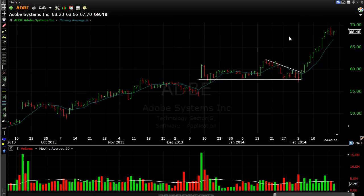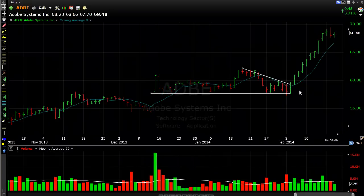Adobe, after it broke this descending trend line here, this triangle, held this support, broke it, had heavier volume right here, another heavier than the average volume, continued to move higher, and it's been very strong. Again, I wouldn't chase it here if you didn't get in it.